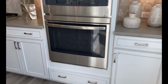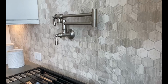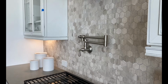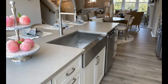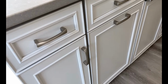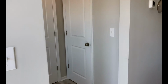Got your double oven set up. Just a really beautiful home. Look at this backsplash. Love the hood vented to the outside. Farmhouse sink. Just love the touches here. They've even got beadboard on the side of the island, which is great. Over here, we've got our pantry. Let me show you this little nook right here tucked away too in this one, which is pretty neat.